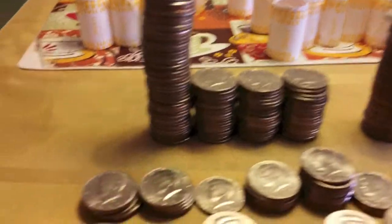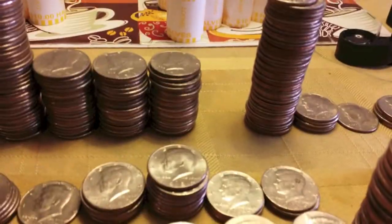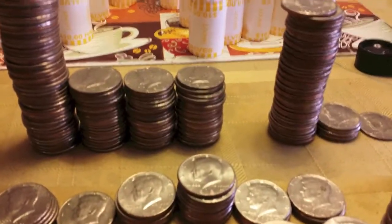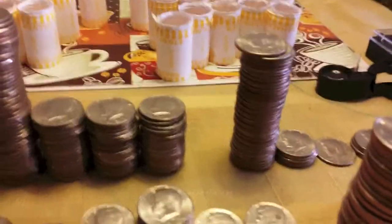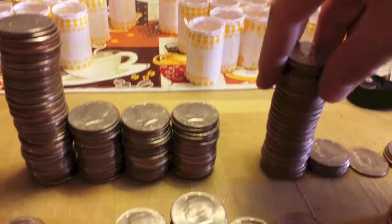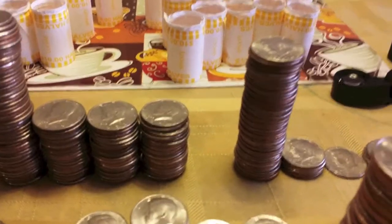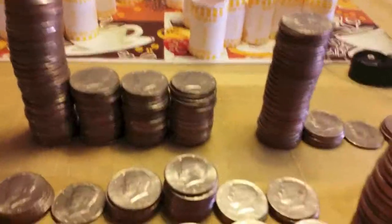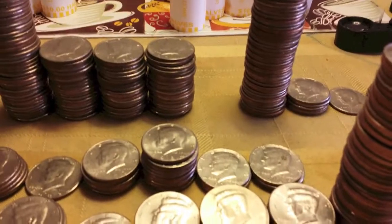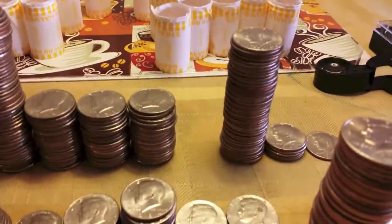And then down to 75, you'll see that space is empty. There's nothing there. The reason for that is that in 74, they already knew they were going to be doing a commemorative coin, which is the bicentennial coin in 76. So that's what you see there, that big stack. They decided not to mint any in 75 because they knew they were going to release a huge number of the 76s.